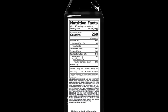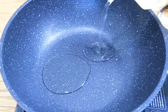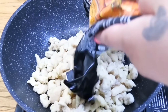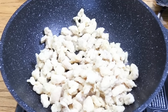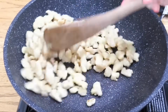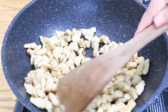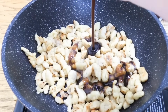Now let's get our chicken out of the bag into a preheated pan over medium-high heat with 2 tablespoons of oil. And remember to remove the 2 sauce packets, which we're going to put in a pot of hot water. And then stir fry the chicken for 10 to 15 minutes. After just 10 minutes, the chicken is fully cooked and nice and crispy.